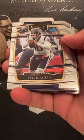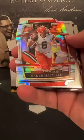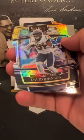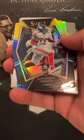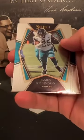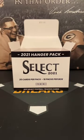Ojulari, Devontae Smith, Darnold, Davis Mills base, Justin Jefferson, Jacob Harris, Peterson, Grantson, and a silver Baker die cut. Najee certified, Aaron Rodgers turbo, David Johnson, Des Fitzpatrick, Tony, Devontae Smith club level. Tylan Wallace, Brett Favre, Freiermuth, James Robinson, and a Thielen club. Man, Devontae Smith is crushing it. Three die cuts already. If you have three die cuts in all 64, that'd be a good night.